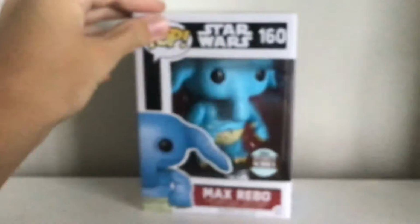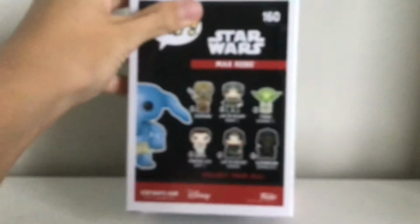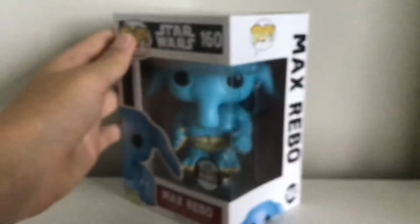Alright, this next one's a bit of a weird one. Max Rebo. He is, I think he's in Jabba's palace. I could be wrong. I think he's playing the drums, actually. But he's a special edition pop, or it's a special series. But he's a big blue elephant looking thing. Max Rebo is a funny looking pop.